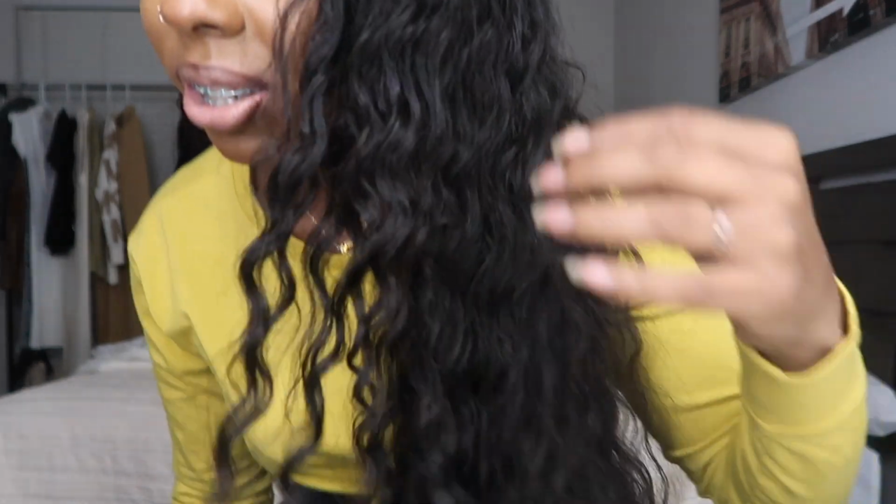But yes, you guys, let me get a close look at this lace. This is the lace from my old teammate, Made by Lisa, and it is a transparent lace. Absolutely love it. And it is 20 inches, but this hair is extremely long. I like my hair long. I like the 30 inches. Y'all know, if you watch my videos, you know I always say I like 30 inches. But yes, you guys, this is how it looks.